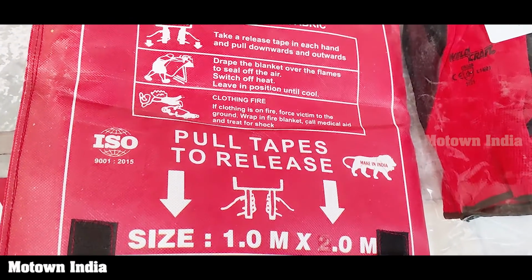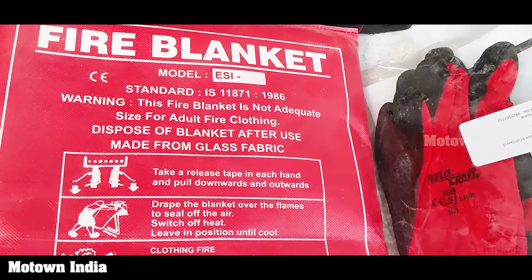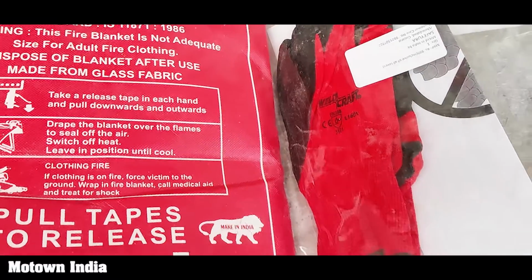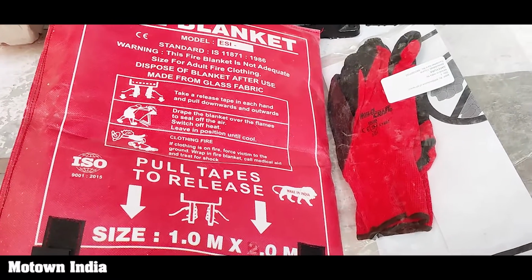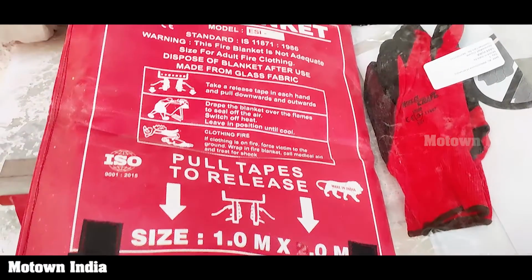I also recommend that you buy a fire blanket. Whenever there is a fire of any kind, you can at least put the blanket on it and try dousing the fire. It costs a few hundred rupees. Once this blanket is used, you cannot reuse it and it has to be disposed of. Also, in order to use this blanket, you need to wear the gloves provided by the makers of this blanket.